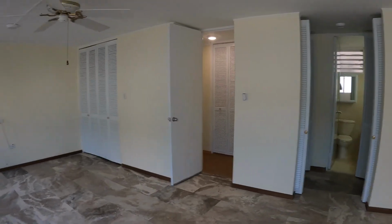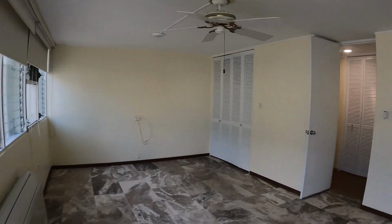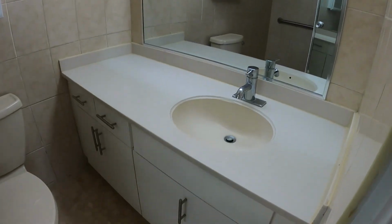If you want to leave it the way it is, this is certainly big enough for a king-size bed as well as an office area over there, or a sitting area. So it's a huge bedroom. Also over here, 2 more closets, same thing, cedar wood siding. You can even see the shoe racks down below. And then from here, this leads us into the master bathroom.